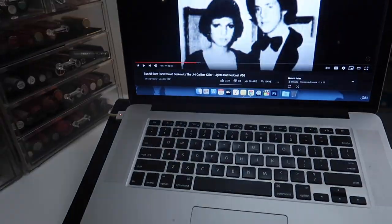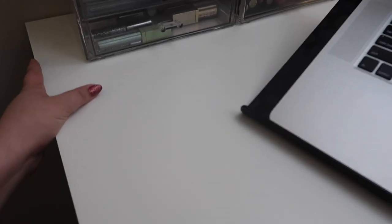So I'm listening to a podcast. This is the Lights Out podcast, one of my favorites, and I'm just gonna set the camera up and we'll start reorganizing.